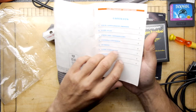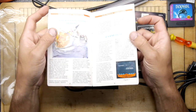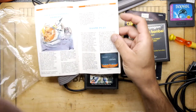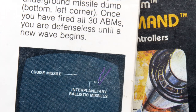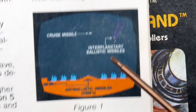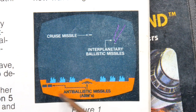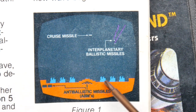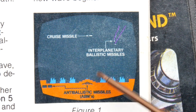There we go. Your commanding orders. Now, we've all played Missile Command. Oh, I can show you. Look. Right there. Oh, hello. Being attacked. Missiles everywhere. You have these little liney things going... And actually, there's more than three bases. You've got loads of buildings, and you've got three bases. And these things are trying to blow up all your buildings and all your bases.